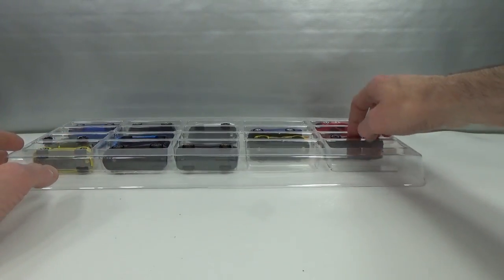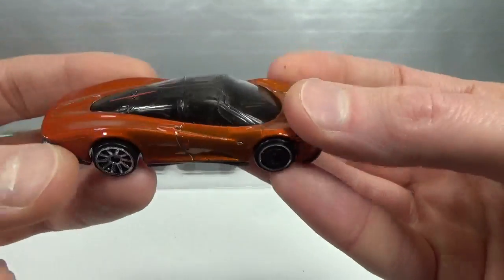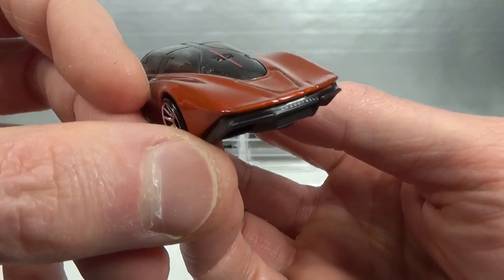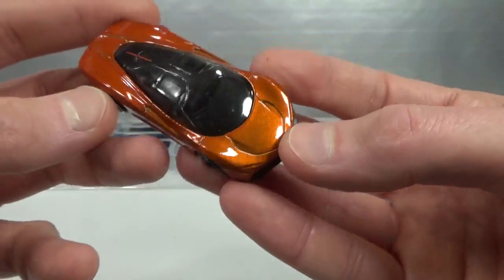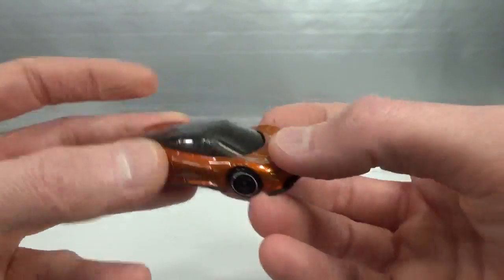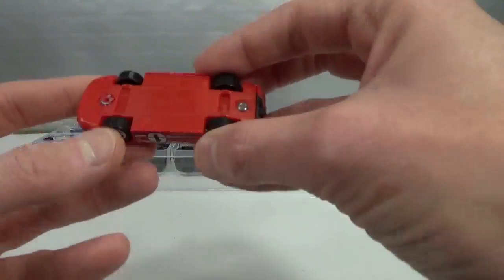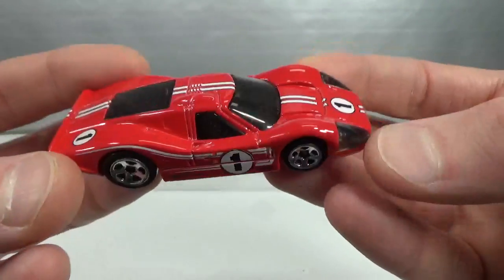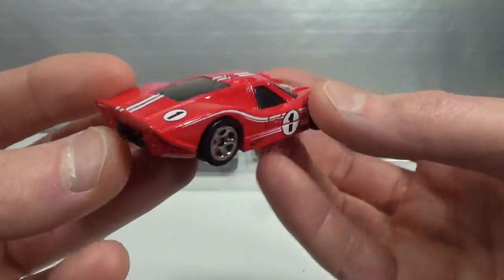Then we got some mainline stuff in here. McLaren Speedtail in this kind of burnt orange, whatever you want to call it. Got a few tampos on the back there, very hard to see, and then some on top. Just this line basically, and this logo. Got the Ford GT40 Mark IV, 1967. The lensed headlights. It's a very cool casting.